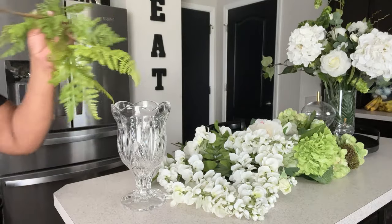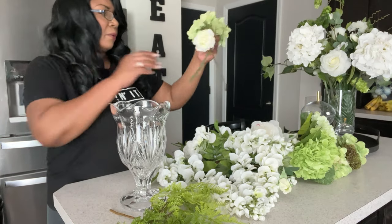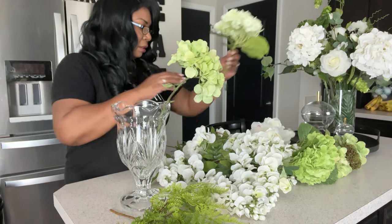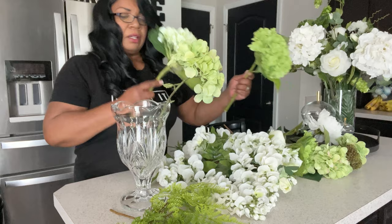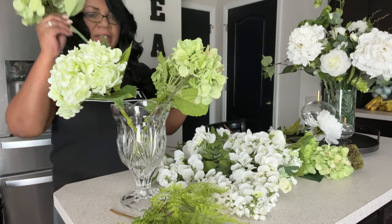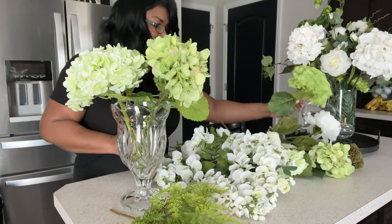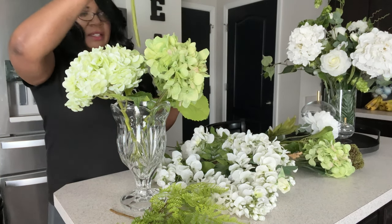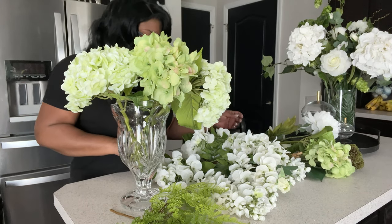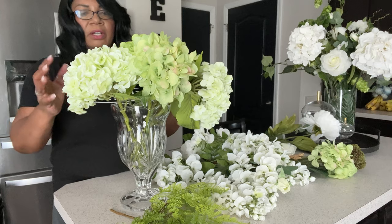And now let's play around with some hydrangeas. So I think I'm gonna use a combination of these pink and green ones along with this lighter color. You guys know how I like to do north, south, east, and west. So we're gonna put the two pinkies pointing this way, and then we're gonna put another kind of white one here. And then we're going to add this one here in the center, like so.